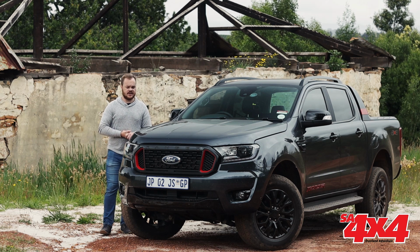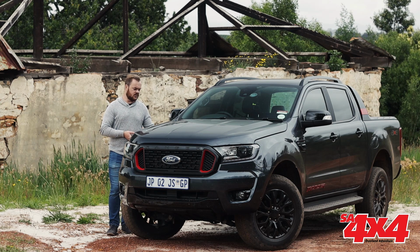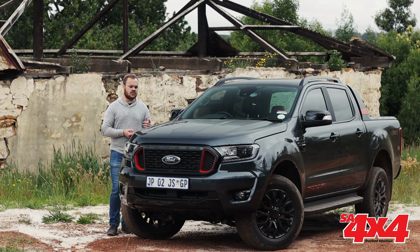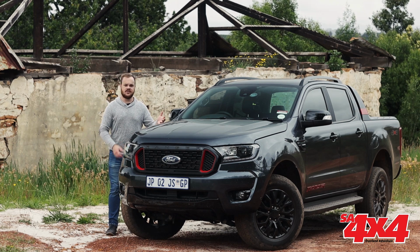Pricing, it is 787,800 Rand for the 2-litre bi-turbo motor. You can get it in the 3.2 as well, or in 2-litre with the 4x2, but obviously you want 4x4.